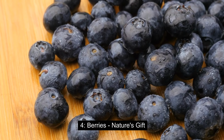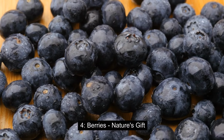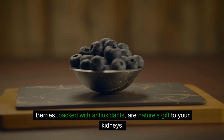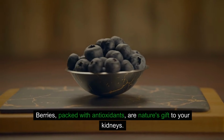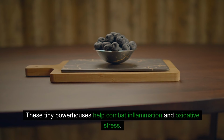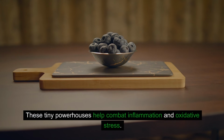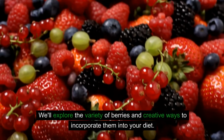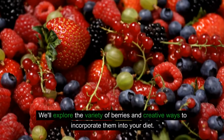4. Berries, nature's gift. Berries, packed with antioxidants, are nature's gift to your kidneys. These tiny powerhouses help combat inflammation and oxidative stress. We'll explore the variety of berries and creative ways to incorporate them into your diet.